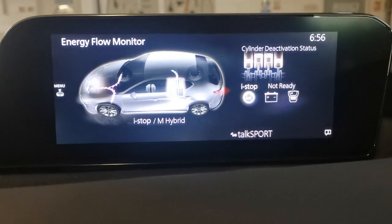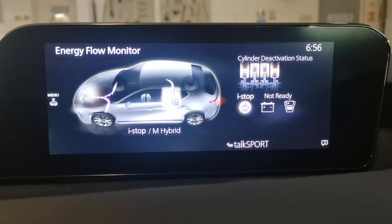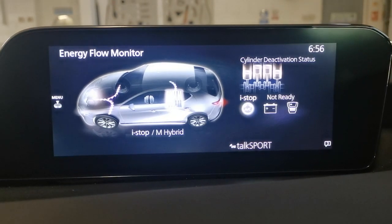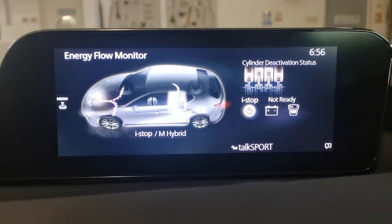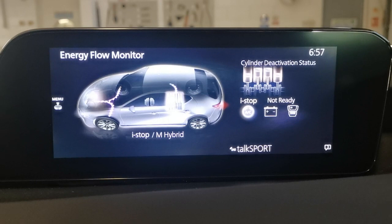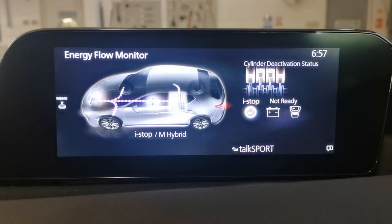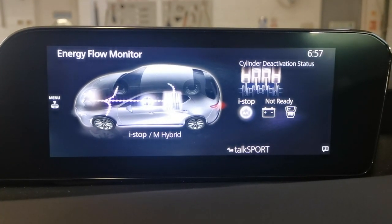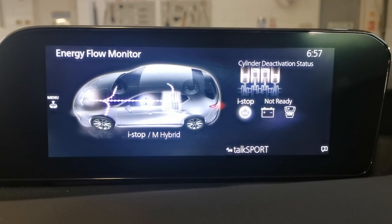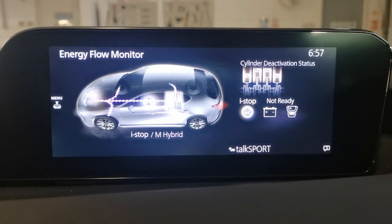It's also got Mazda's M hybrid technology here, which is all the energy through deceleration, braking, etc. is captured by an integrated storage generator and then transferred and held by a 24-volt battery, which helps power some of the vehicle's electrical systems, and also aids the vehicle in terms of acceleration. So really good overall. M hybrid is very good, and iStop, giving you that stop-start technology. Both of them combined have tremendous environmental benefits.